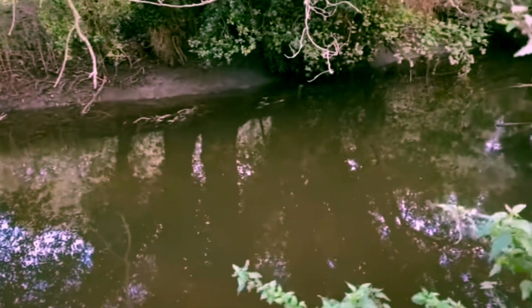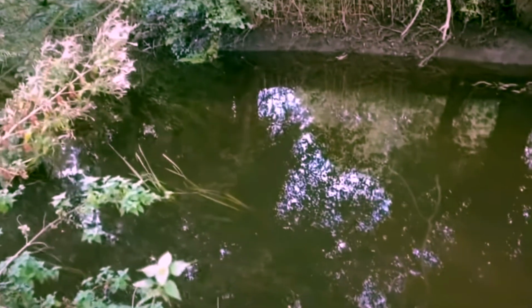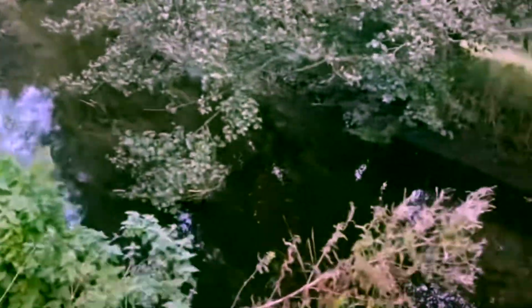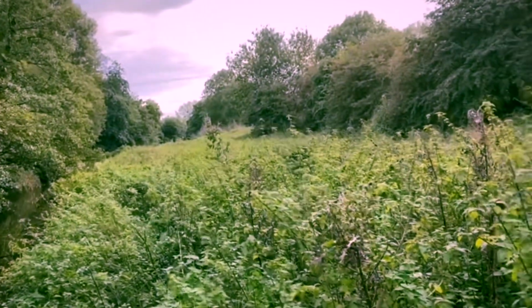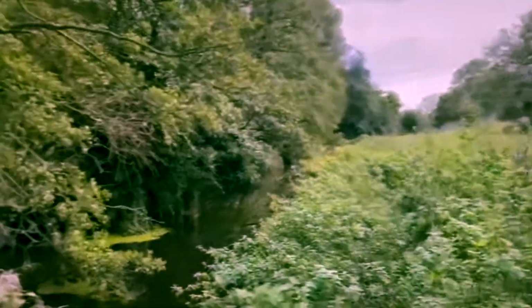You can see this run looked quite good. It's a bit shallower than the run I just showed you. I think what we're going to do is go to the next one. We'll have a couple of casts, and then we're going to have to find our way out of all this lot, because we've got to walk all the way down there, which is not going to be too much fun, but it's got to be done. Let's get through some more of this. Pretty sure that fish I saw crash was around here somewhere.